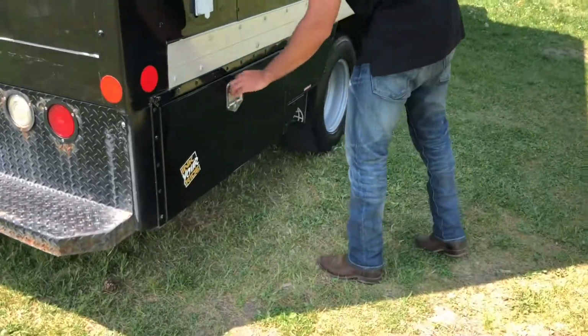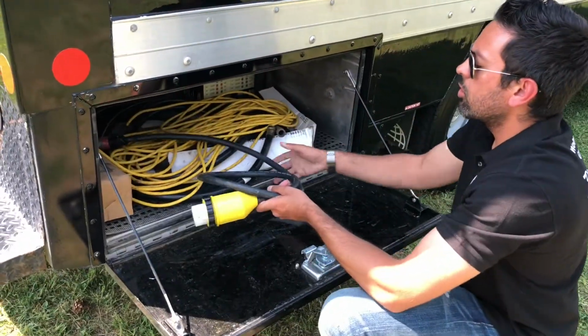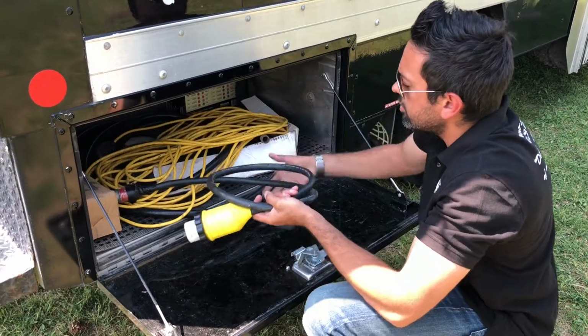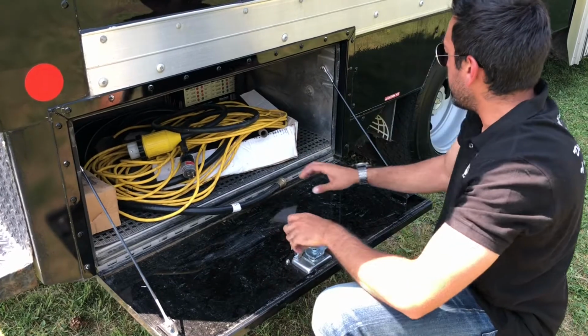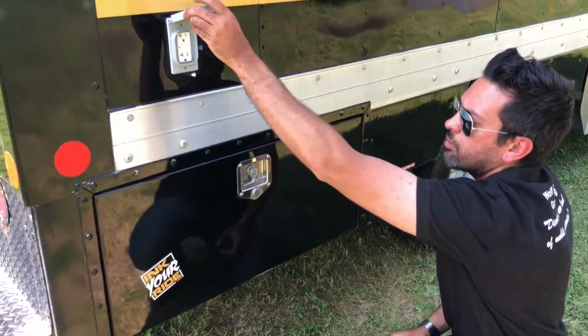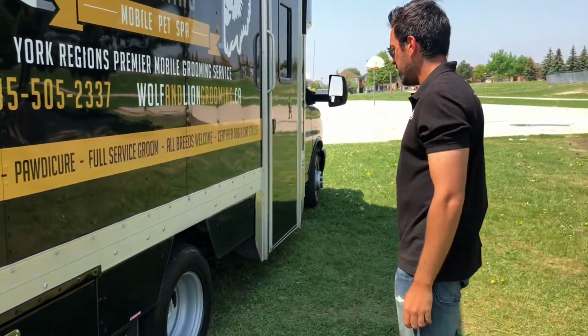Over here, we have another bin, the storage bin. So this is our Shoreline power, and we have 100 feet of extension cord we can use. And this is just the hose, just to dump water and whatnot. Again, here's another plug. If we decide to use this side of the van, we can. And yeah. Hey guys, come on inside.